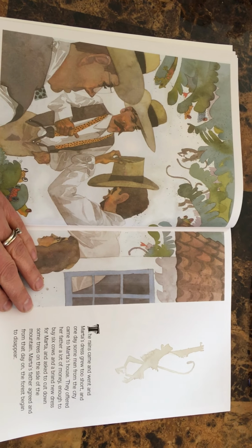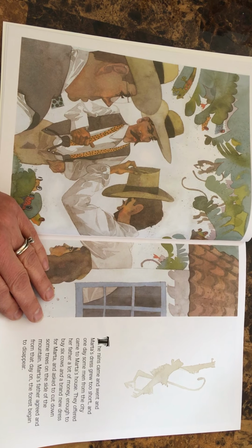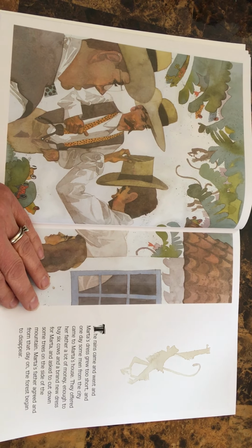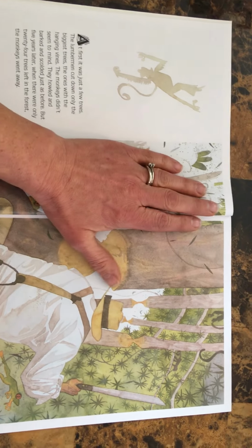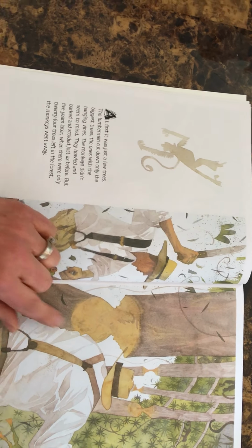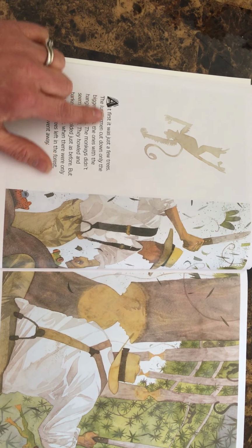Who do you think's going to go away? If the trees go away and the monkeys live in the trees, who else is going to go away besides the trees? Let's see what happens. I think you're right. If you said the monkeys are going to go away because they live in the trees. No trees, no monkeys.